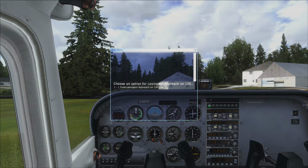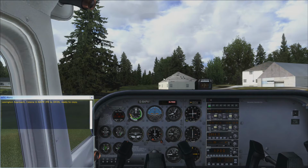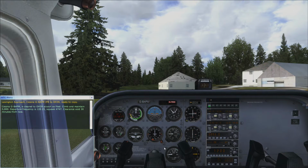Let's go ahead and hit up ATC. See, it's not doing VFR. I don't understand why it's not letting us do VFR. Lexington approach, Cessna Golf Bravo, that seems to be broken now. It worked at first, but they've screwed it up in the other updates. Unless that's what they were going for. But they couldn't be going for it because they give you the option to go VFR. It's kind of annoying, to be quite honest.